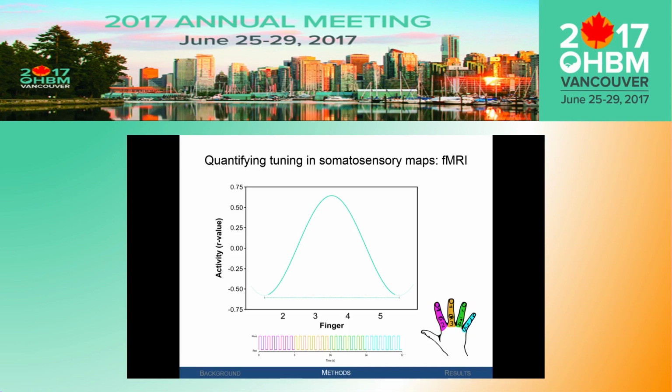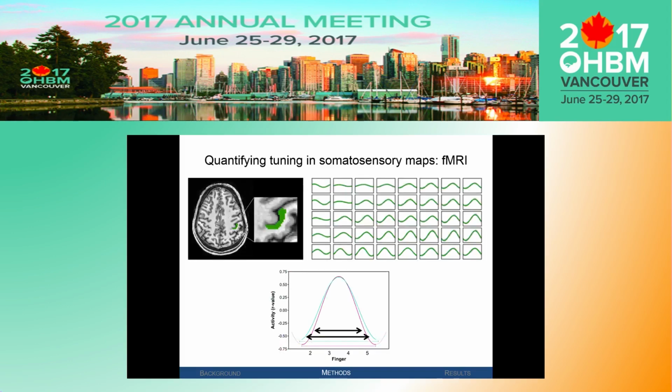But what we're also able to do per voxel is start deriving tuning metrics as well, where we can look at the spread of that tuning function during the cycle of movement as a way of deriving that cortical tuning metric. So it's complementary to, but distinct from, the maps that I was showing there. Okay, thanks.